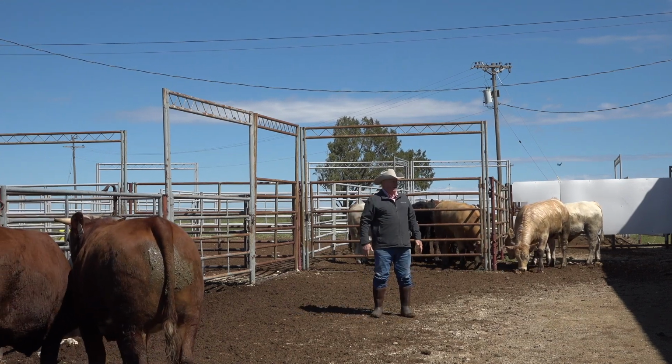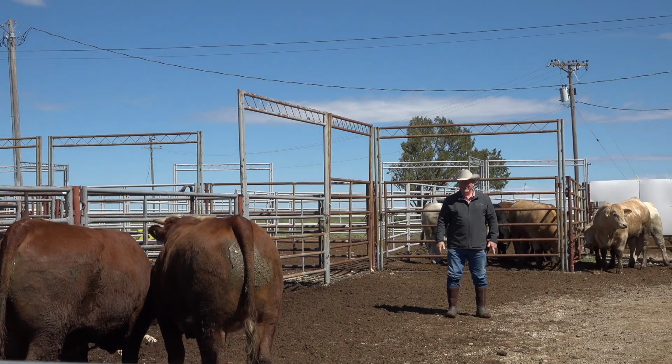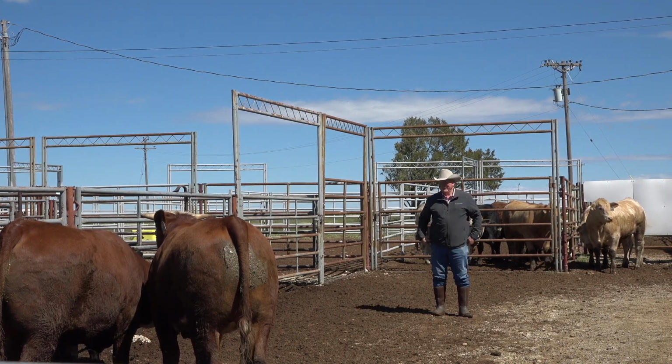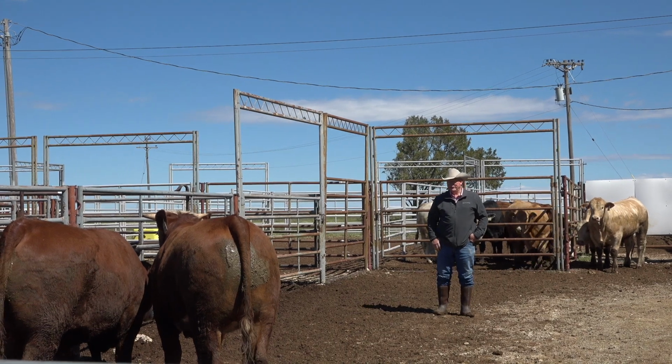Now which two do we need out? He's getting real creative over here. Now what'd you say? The horned black one and the horned red one. Okay, you want the horned ones out. All right. Well, now that's cheating too, because they're up here at the front.